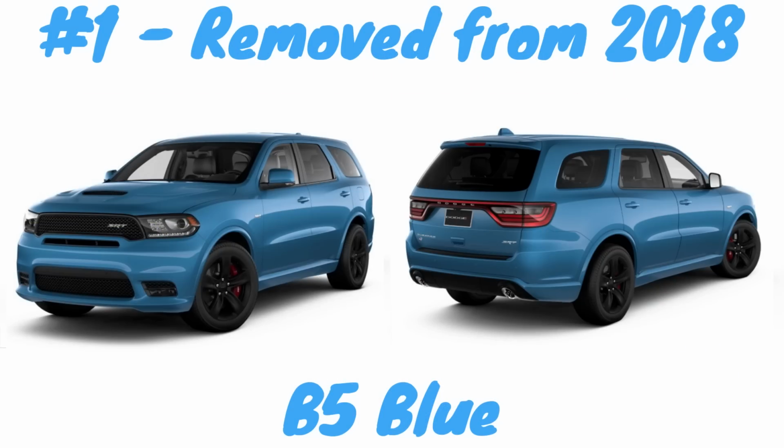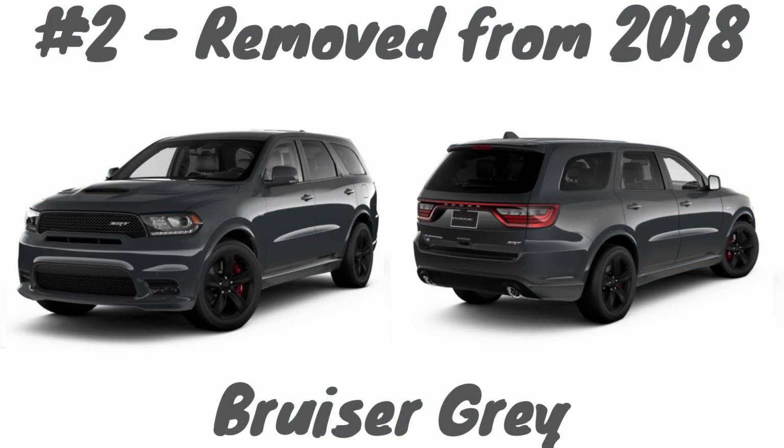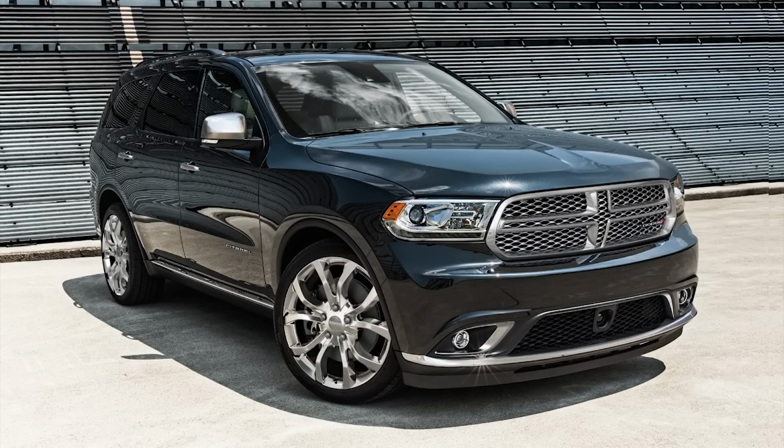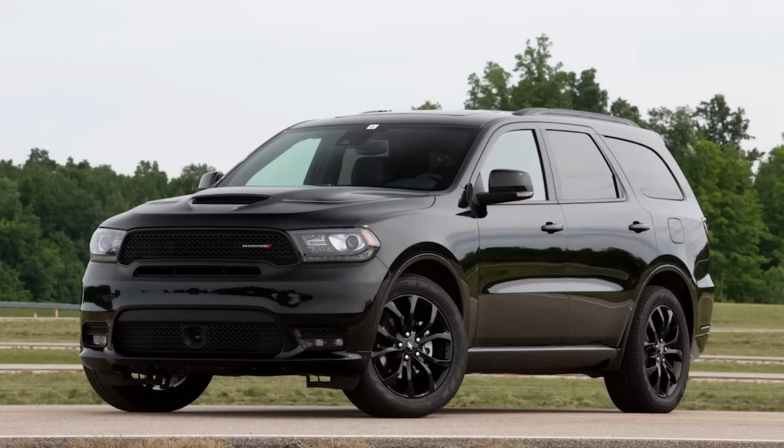Dodge also has taken away 3 colors, gone are B5 Blue, Bruiser Gray, and Blue Bayou. So that's all the information that was released, and the order for the 2019 will start now, and they'll be ready in dealerships by the fall. And again, pricing details weren't released.